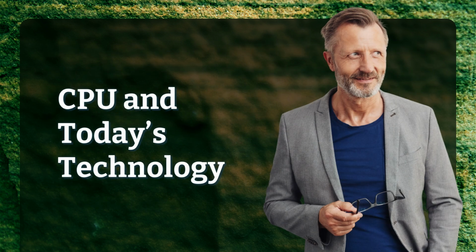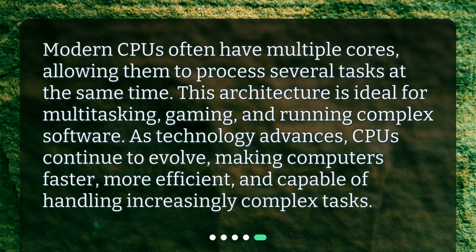CPU and today's technology. Modern CPUs often have multiple cores, allowing them to process several tasks at the same time. This architecture is ideal for multitasking, gaming, and running complex software. As technology advances, CPUs continue to evolve, making computers faster, more efficient, and capable of handling increasingly complex tasks.